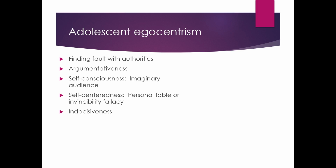Indecisiveness is really super common in adolescence. And hopefully as you're listening to this, even if you're past 18, you're thinking some of these things sound like I might still do some of these things. It's really important to remember that we do these things throughout our whole lives, but really profoundly while we as an individual are experiencing adolescent development. And so as late as 25 years old, you might still be displaying some of these behaviors.